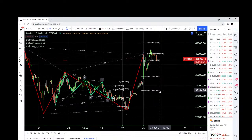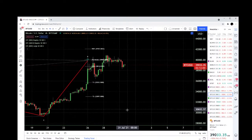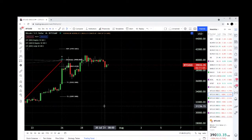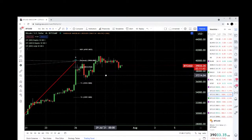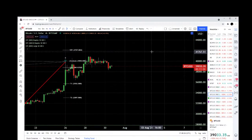So a lot of important things to note. It just slammed right into that zone and just went flat. So you're still technically in a type 1, and this could bounce around in here. Maybe just go sideways, where we could see possibly as low as 35,550, and then come back up.